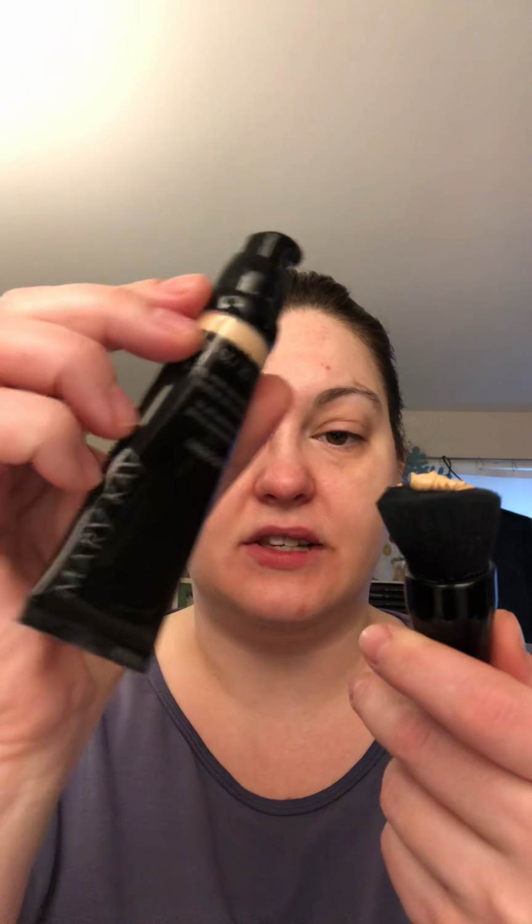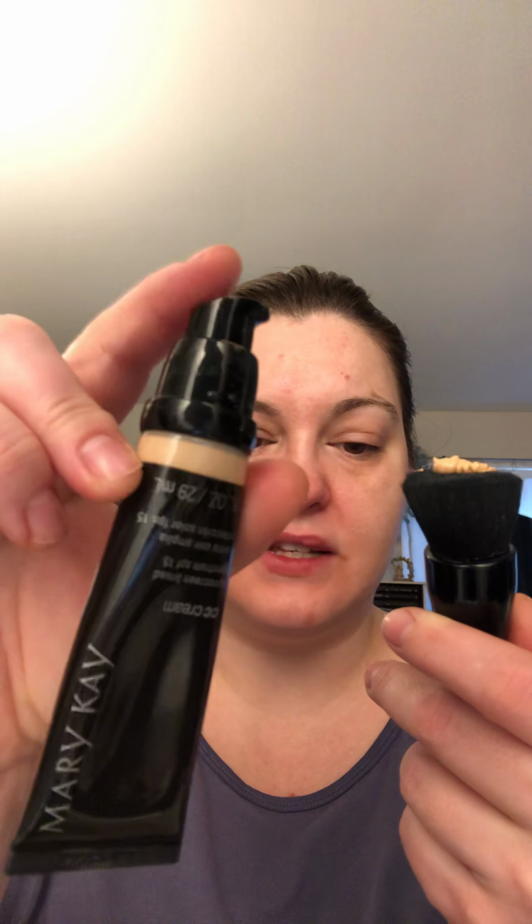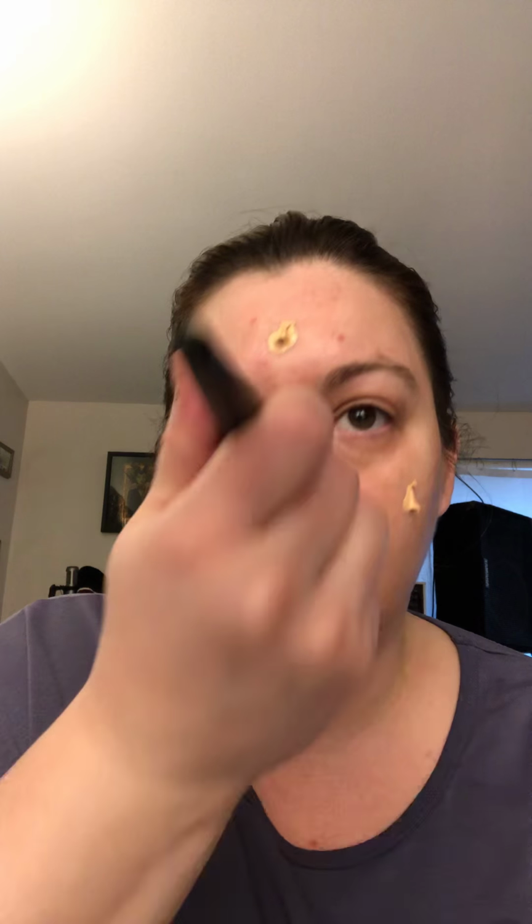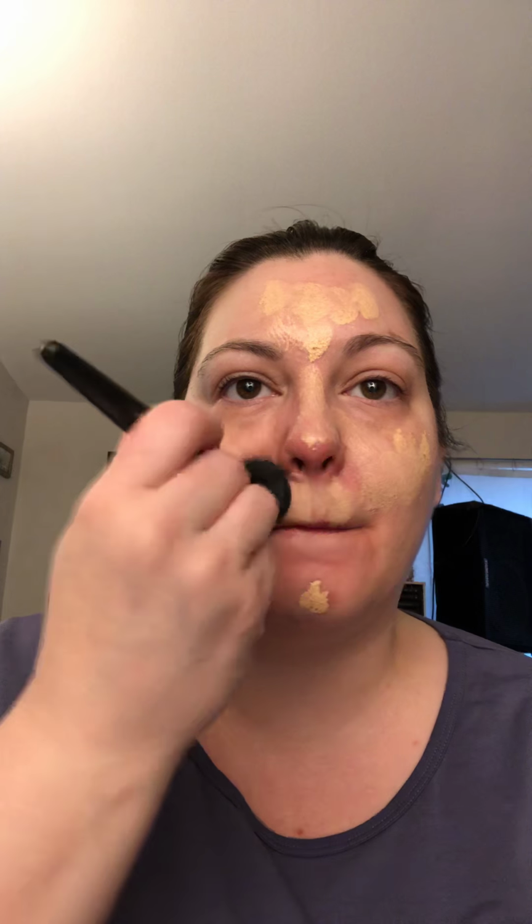So I am just going to do 1.5 pumps. That's really all I do. And this is the Mary Kay CC Cream in Very Light. It comes in these little pumpable tubes, and these tubes last me like 3 months at a pop, if not more. So I got a little bit on my brush, same as I've been doing with the liquid foundation. Got a little bit too much up there. And just kind of blend it out from the center out.